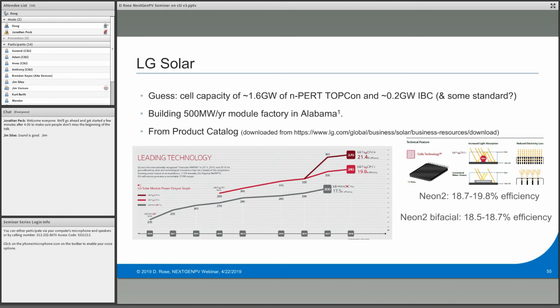NeON 2 has the top bin of 19.8%, and they go through some of the things that they do to get that higher efficiency. The wire technology instead of bus bars, highly reflective backsheet, double printing of silver, and several other things including those passivated contacts, to get that efficiency up around there. It's not as high as the SunPowers in particular, but it is above most.